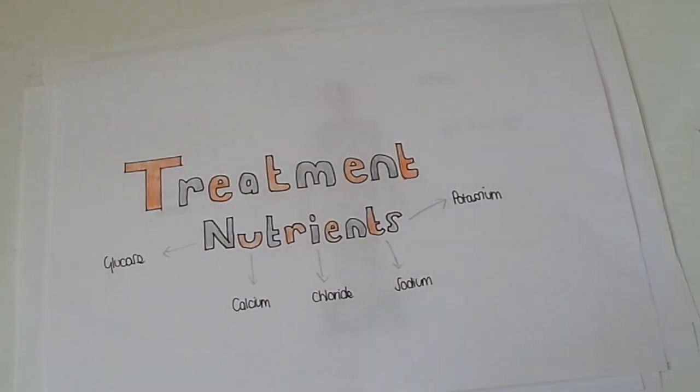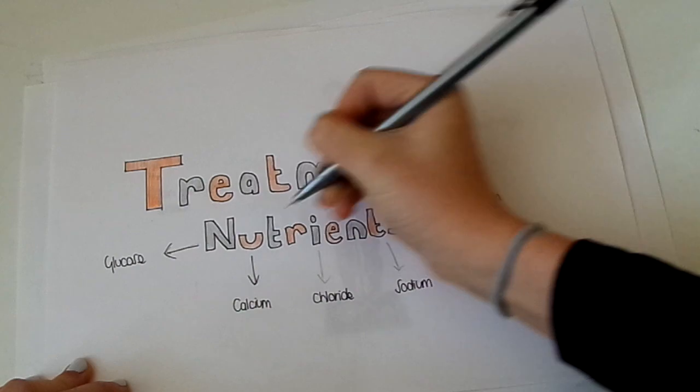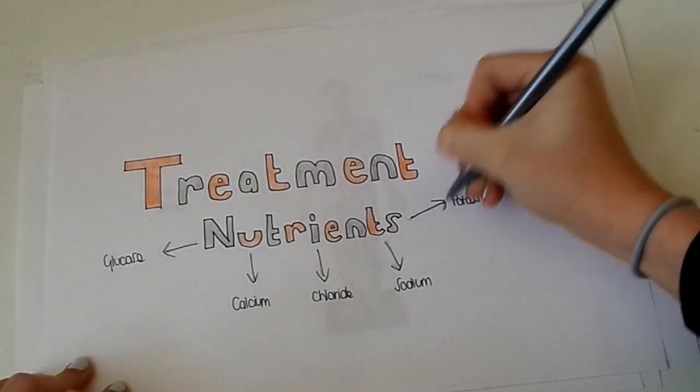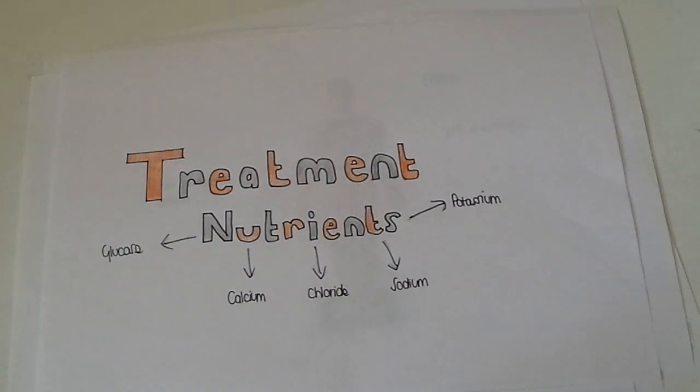Treatment for cholera is easy to get and is relatively cheap. It's called oral rehydration therapy with oral rehydration solutions. It works by replacing the water and nutrients, glucose, calcium, chloride, sodium and potassium, which are lost through the severe diarrhea. Water purification stops water becoming contaminated and passing bacteria into the body.